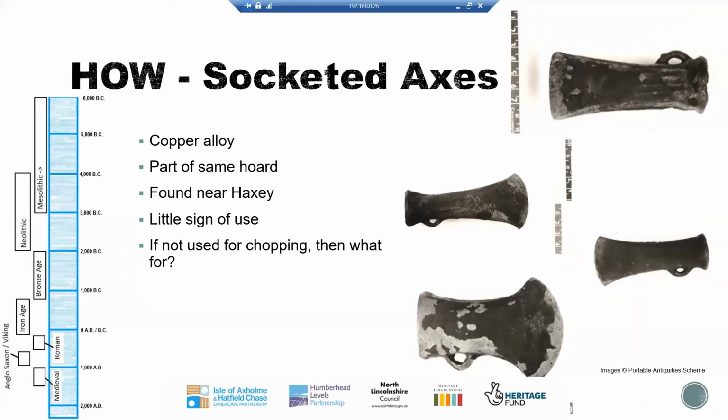these axe heads are not all they appear to be. When they were found, they were still filled with the sand that was used for the mould. So these axe heads were never used. The metal had seeped through the small gaps of the two halves that were joined together, so they hadn't been cleaned properly. So when archaeologists took a closer look at what this metal was made of, they found a bronze alloy with a really high concentration of tin or lead.